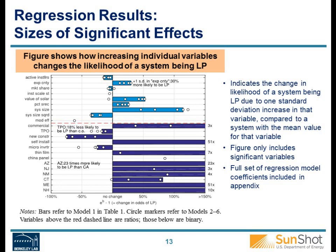Below that dashed line, those are different types of variables because they're all binary variables. So a system is either commercial or it's not. It's either TPO or it's not. It's either new construction or it's not. For those, the interpretation is, if the system gets a value of that binary variable, what's the difference in the likelihood of a system being LP compared to it not having that value? For example, a third-party owned system is 18% less likely to be low priced than a customer-owned system. That would be an interpretation for TPO.